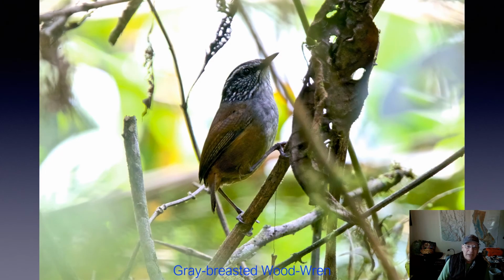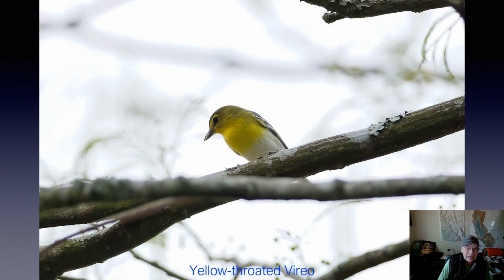Very loud little birds, wood wrens, many species, incredibly difficult to photograph in the dark, deep forest, but you can hear them very far away. This is called a yellow-throated vireo.